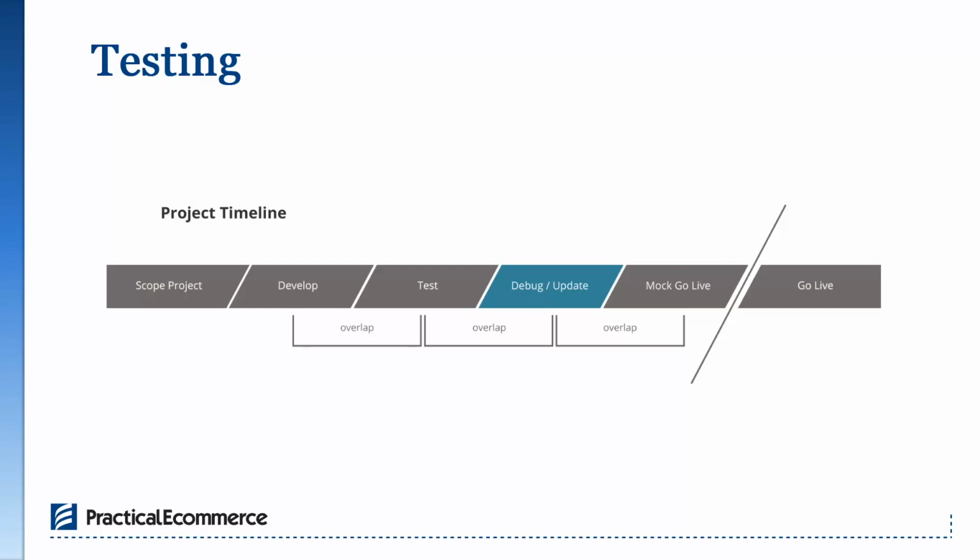Remember that to really test your site, you'll need good data that's similar to the data that will be in your site when it goes live, which brings us to our next point, which is the mock go live. In a mock go live, you or your development team is going to run through the various steps that are involved in taking the site live, with the exception of actually turning the URL or web address into the production URL. So you won't actually launch it, but you'll do almost everything up until the launch.